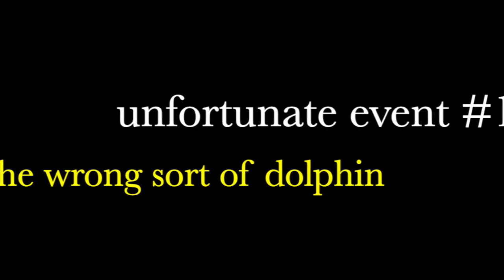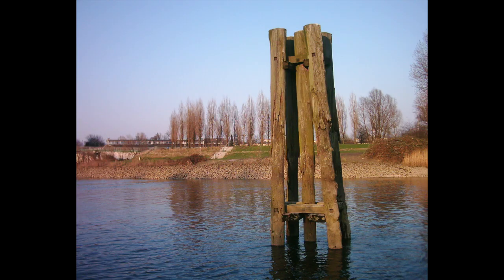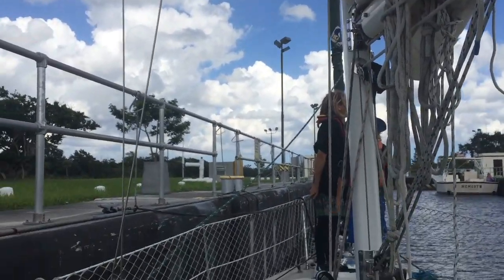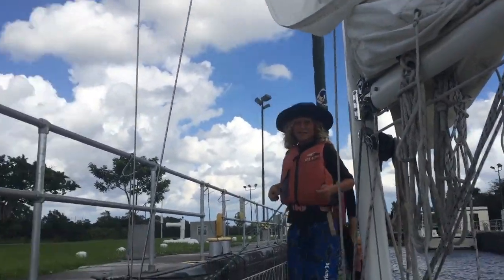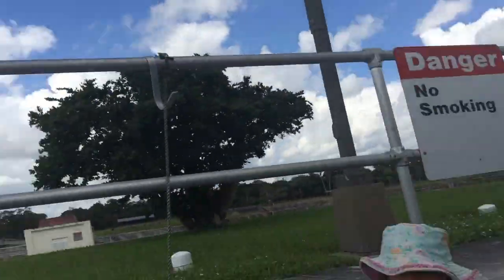Dolphins in the Okeechobee Waterway aren't cute marine mammals. They're huge pilings tied together that big boats dock on when they're waiting for the lock. All right, so here we are at the St. Lucie Lock. We lost a boat hook trying to stop ourselves on the dolphins out there.